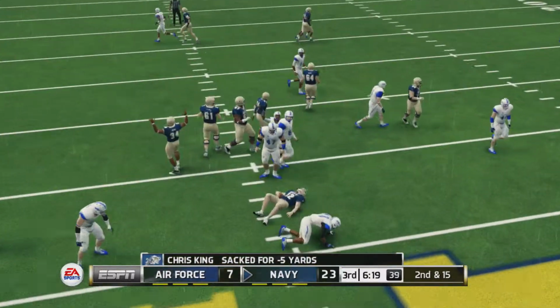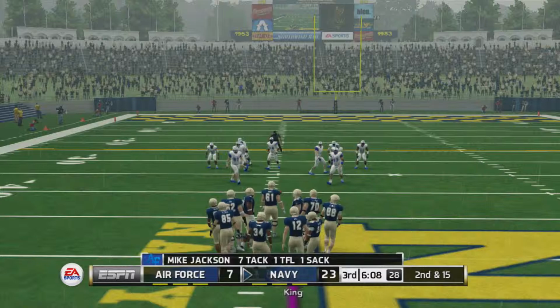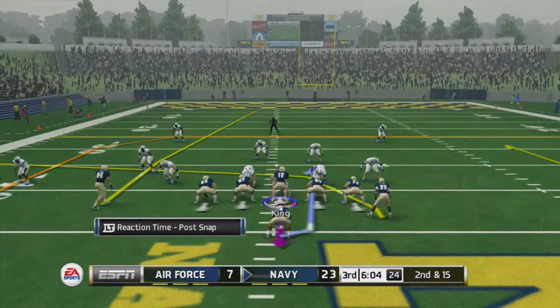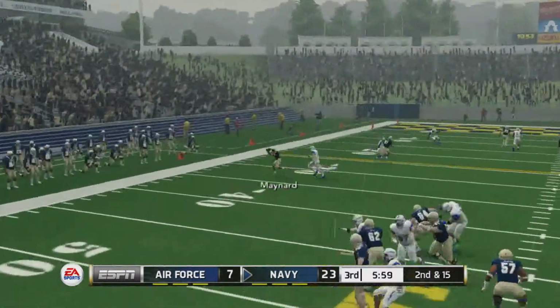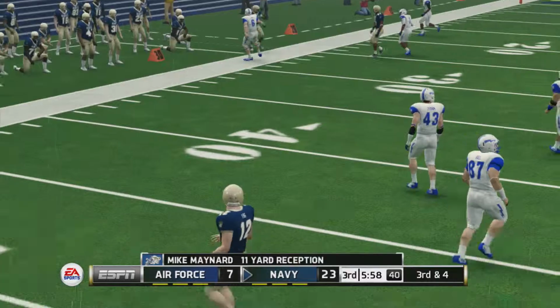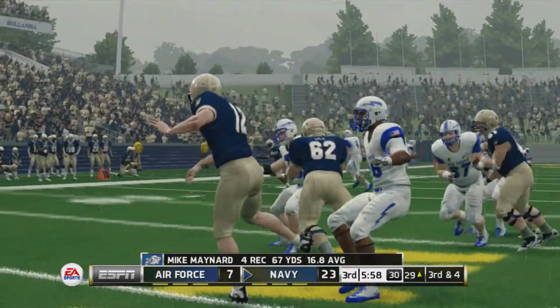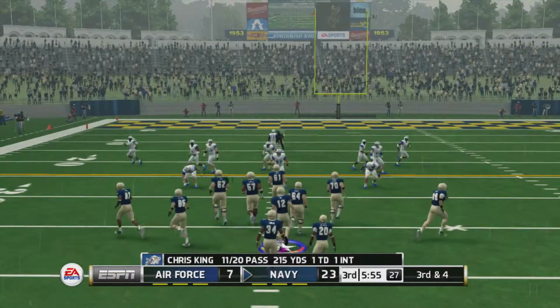They bring the quarterback down. Loss of 5 on the play. That'll bring up 2nd and 15. Slings it, and he's shoved out of bounds at the 29. That'll bring up 3rd and 4. So it's 3rd down now, and they're going to need about 4.